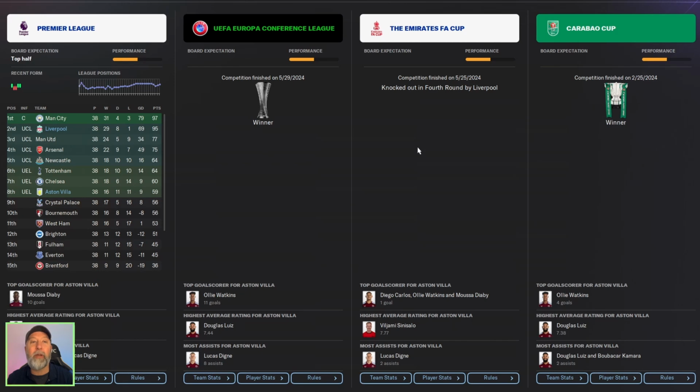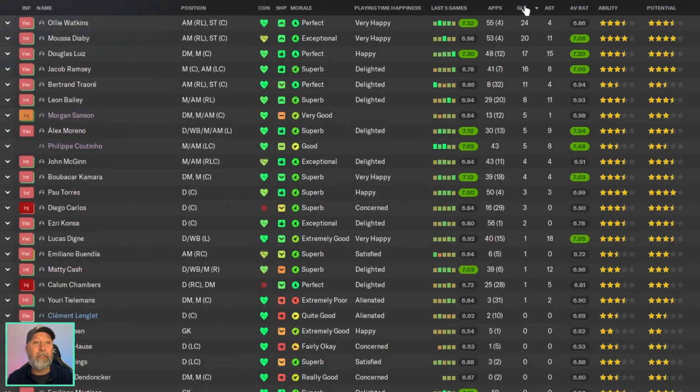A fantastic job. Fourth round out by Liverpool. Okay, not great there. But 2 trophies this season. The Carabao Cup. It's not the biggest of trophies, but still. 2 trophies this season for a team that finished 8th. Fantastic. So overall, how did Aston Villa's squad look?